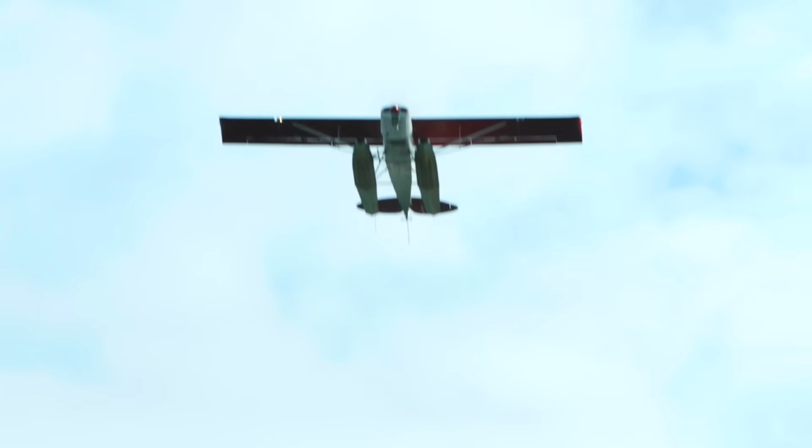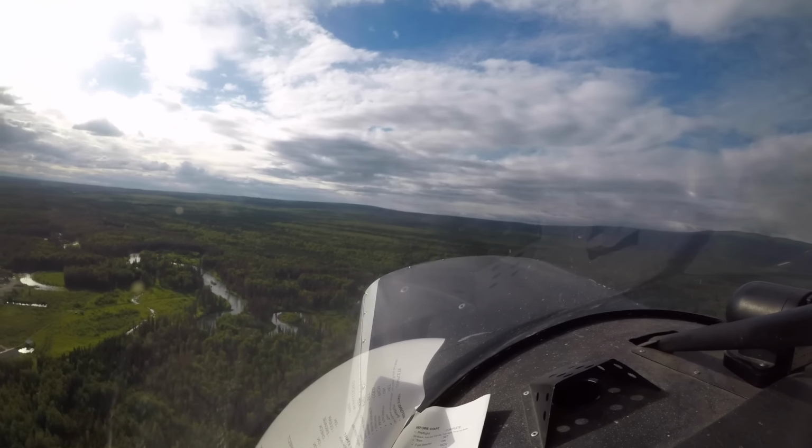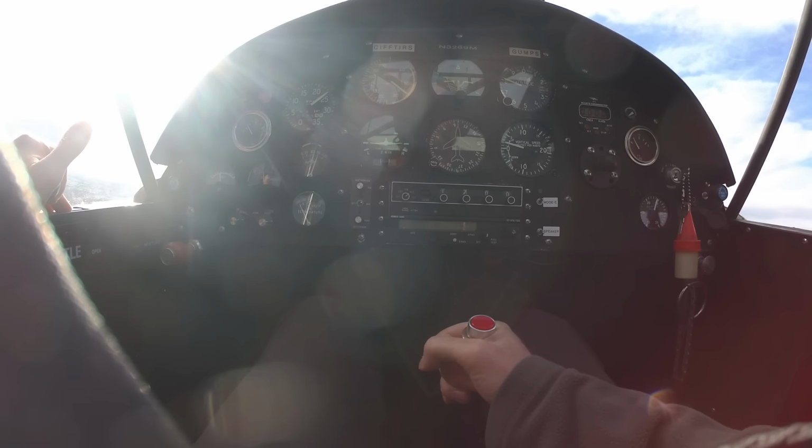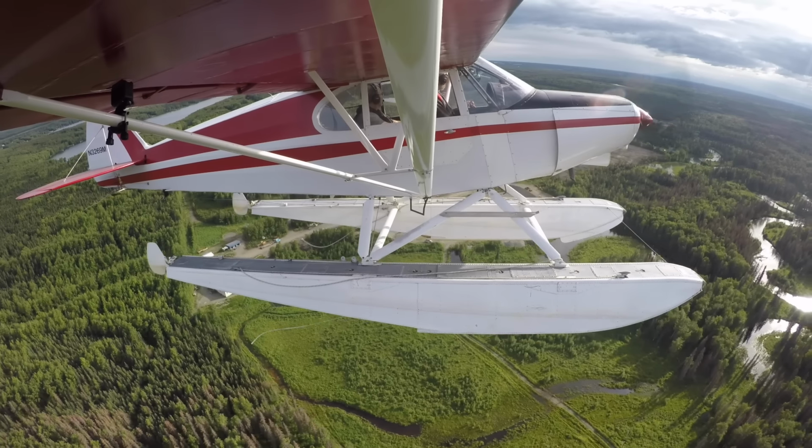So you see how this airplane wobbles? Yeah. Small inputs. What do you mean though? The rudder is almost like laggy. Yeah, you got a lot of drag out there. You got 2 sets of floats. Not exactly climbing like a rocket ship.